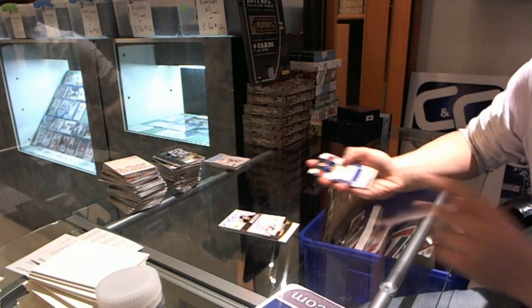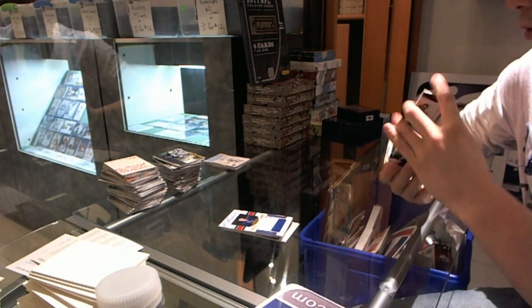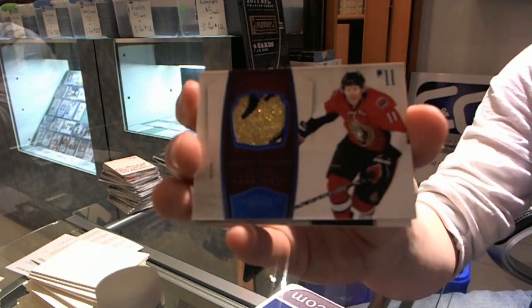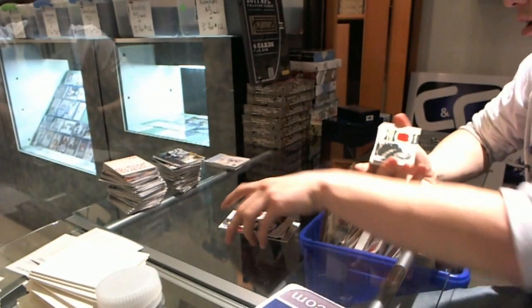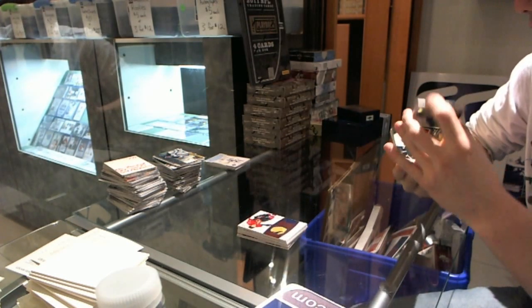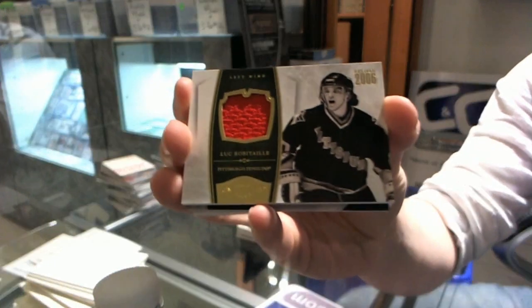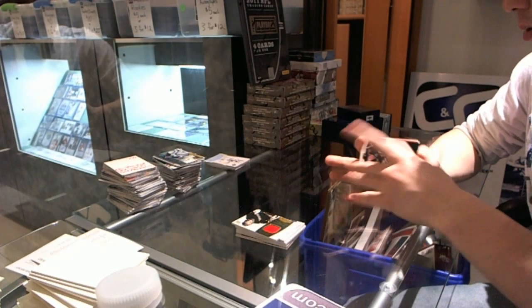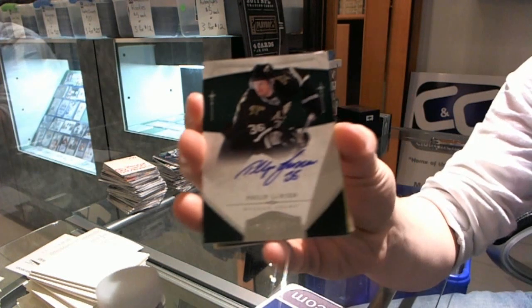McDonough. We've got a beautiful patch, number 14 of 25, Daniel Alfredsson. We've got a jersey, number /299, Luc Robitaille. Lucky Luke. We've got a rookie autograph, number /199, Philip Larsson.